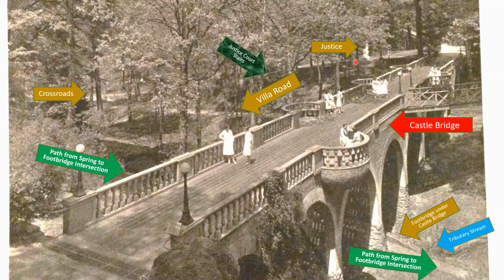There's Justice in the background. There's the Justice Court stairs. There's the Villa Road. There's that crossroads where the Villa Road meets the county road, other paths. And here's the path that's running from the spring to the footbridge intersection. It runs underneath the castle bridge. And lo and behold, there's another footbridge there. We call that the footbridge under the castle bridge.